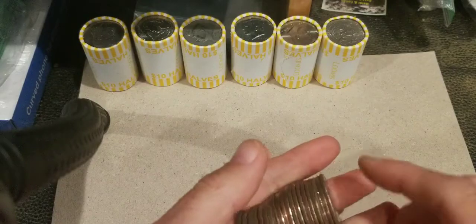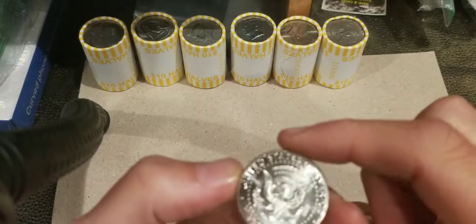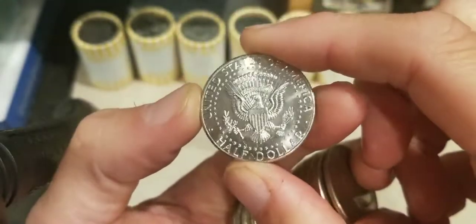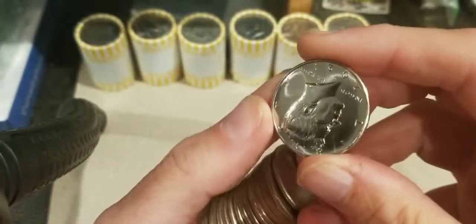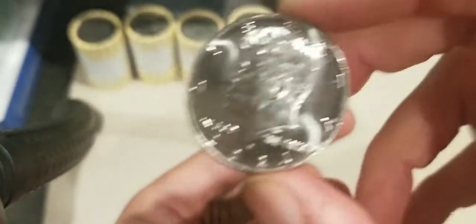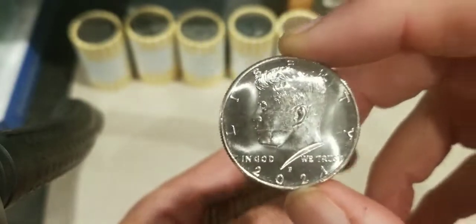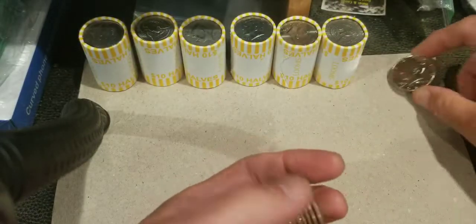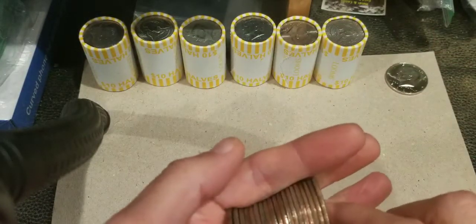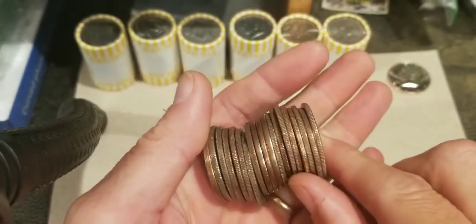What do we got in here? Got something shiny. Oh, that's real shiny. Look at that. What year is that? 2021. Don't know if that's supposed to be in circulation, so I'm going to put that to the side. But everything else in there is clad.